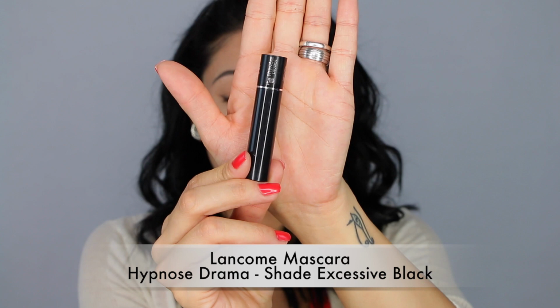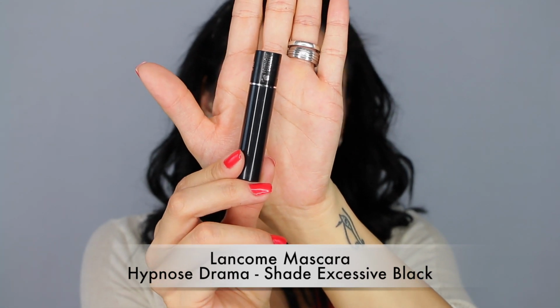Today I'm going to use this mascara right here. This is a travel size from Lancome, the Lancome Hypnose Drama. I actually bought an eye makeup remover from Lancome, and this mascara came in the package together with it. So this is just a travel size mascara.